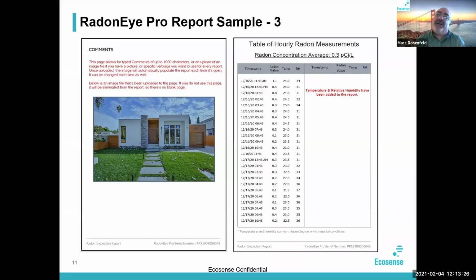And then the last page, and I also want to point out, if you don't use these, you don't have a blank page, that page is eliminated from the report. That was something that was a must. And we had to wait a couple extra weeks to get that worked out from the software side, because you don't want blank pages in there. Sure. So if they don't use the measurement part or the comment part, it's eliminated, because some people don't do it. So you're not adding blank pages.